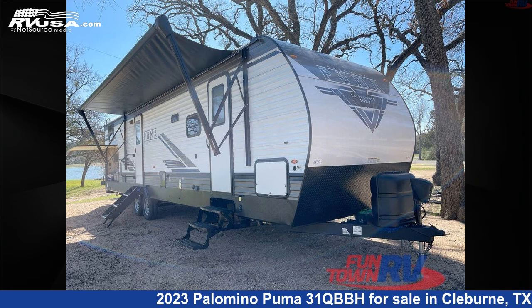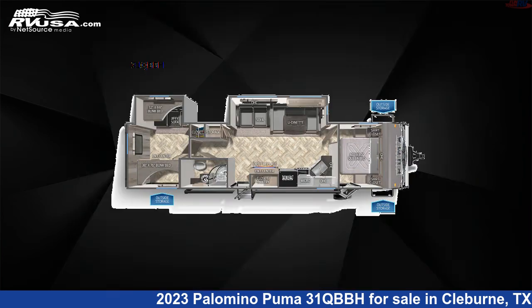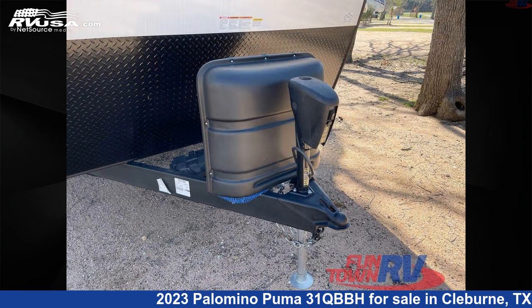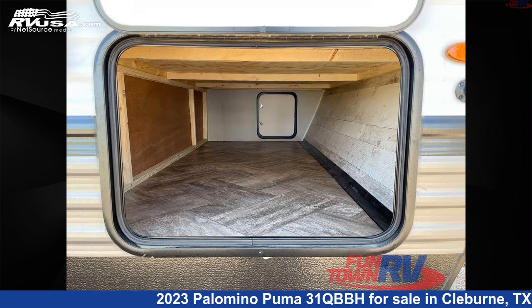This 2023 Palomino Puma 31 QBBH is a travel trailer RV. It is located in Cleburne, Texas, 76031 and is offered for sale by Funtown RV, Cleburne.